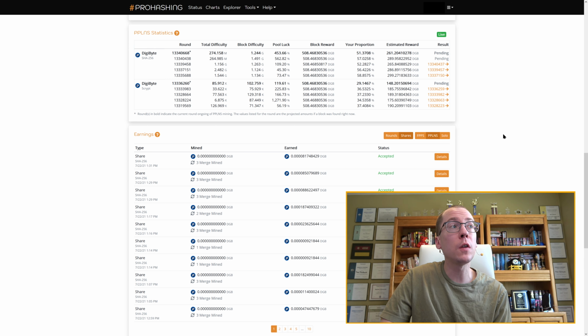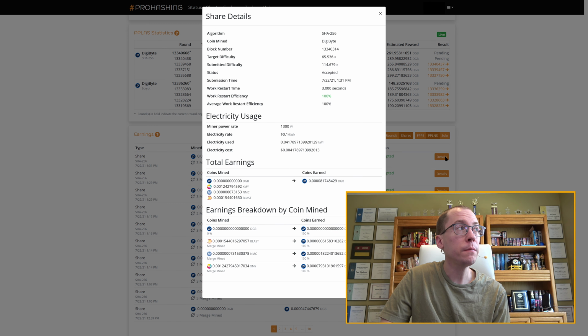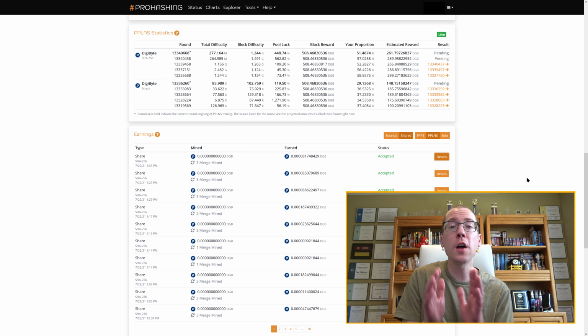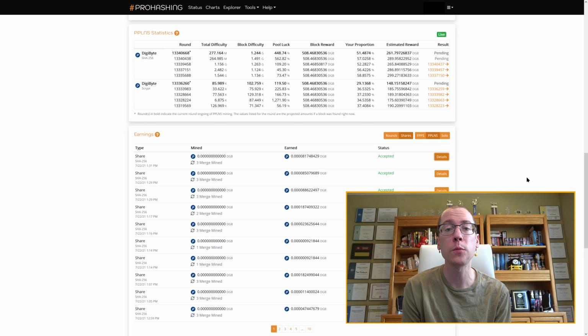But let's look at some of his shares that were recently submitted in the Earnings tab. In the Earnings tab, we'll click on Details for this particular share, and we'll see some of the details of this share. So here is the target difficulty. This is the important figure that shows how much work is being contributed towards his share of the PPLNS round. And here he's contributed 65,536 difficulty. Notice that if I close this window, that's what's being added to the total difficulty each time he submits his share. Now there are other miners who are contributing to the total difficulty as well, but that's how the total difficulty column is rising.